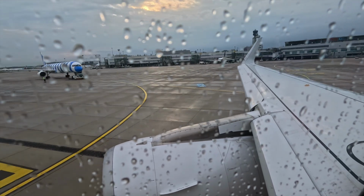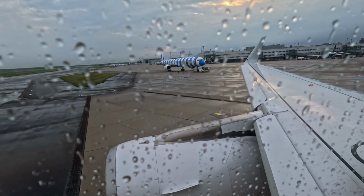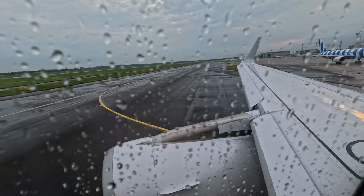In the meantime, check out this Boeing 757-300 of Condor. Lots and lots of debate about whether this livery is good or bad. I happen to really like it. Perhaps let me know what you think in the comments.